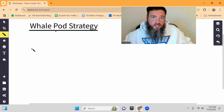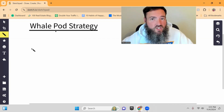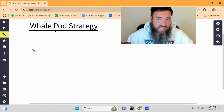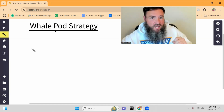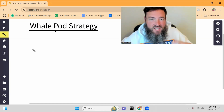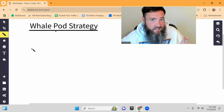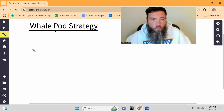The idea of this came from, I was watching a video one time. I was watching some killer whales try to eat a seal. And the seal was sitting on top of this block of ice, right? And instead of it just being one killer whale trying to figure out how to get this seal off the block of ice, what I realized is that they're working together.